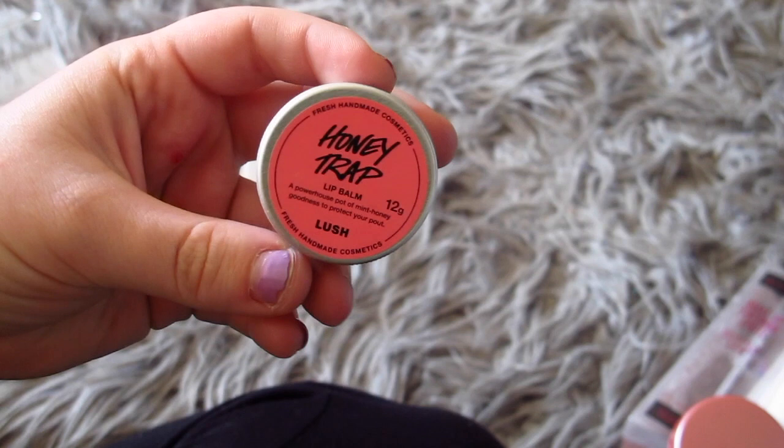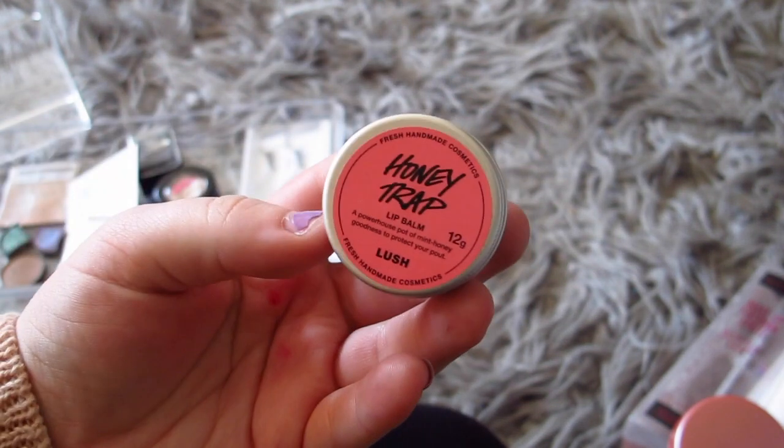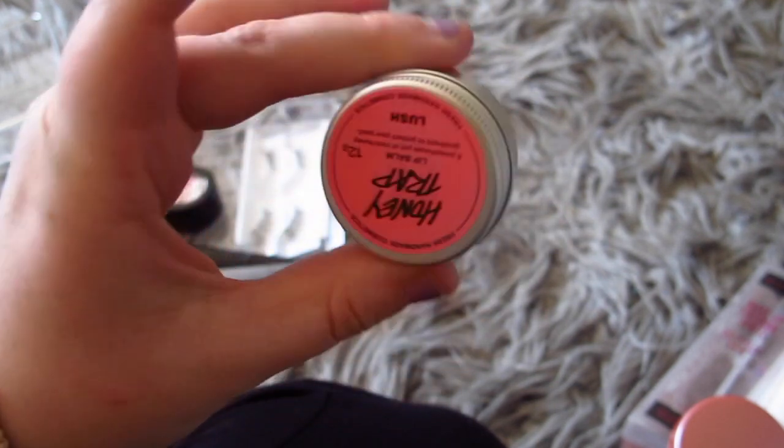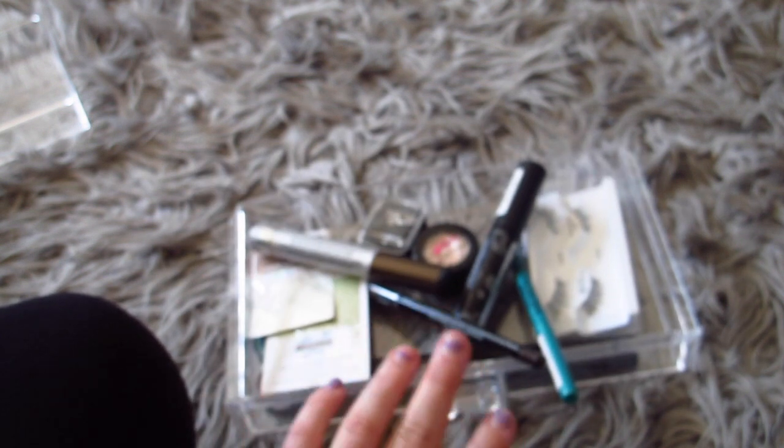I also forgot to mention this one lip product I will also be keeping, which is the Honey Trap Lip Balm. Zach got this for me yesterday, and I absolutely love it, and it's always good to have a lip balm. Alright, so now it is time for this kind of miscellaneous stuff, which is eye products mainly.